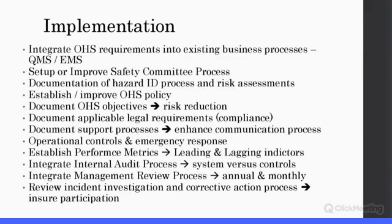Okay, so some of the basic steps. Integrate the requirements for this standard into your existing systems. Next step is to set up and or improve the safety committee process. And again, if you need help with that, let us know. Then the big deal is, how do you document hazard identification and risk assessments? Either establish or improve your safety policy. Document your objectives. Think about risk reduction.